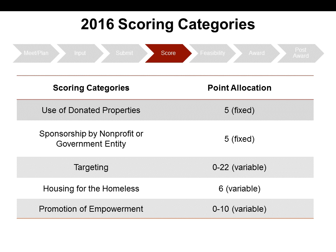This slide and the next really outline the scoring categories that the bank established based on our district, or Pennsylvania, Delaware, and West Virginia's housing priorities. There are 11 scoring categories that are spread out over a 100-point scoring system. And on the right-hand side, under point allocation, you can see that each scoring category either is fixed or variable. The fixed categories receive basically an all-or-nothing score. And for the variable categories, there's a range of points that may be awarded, and it depends on how your application meets the priorities within that category.